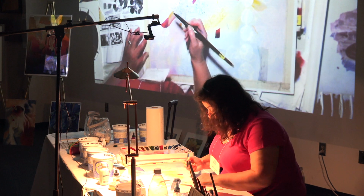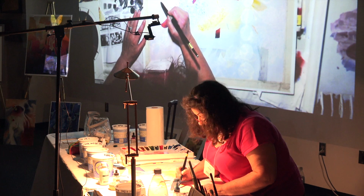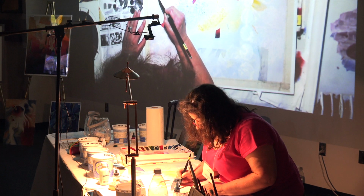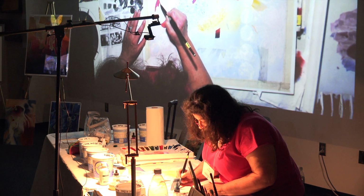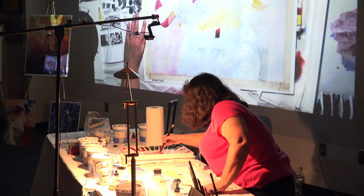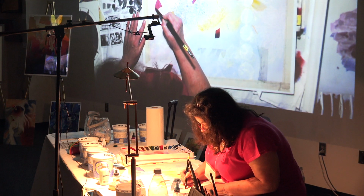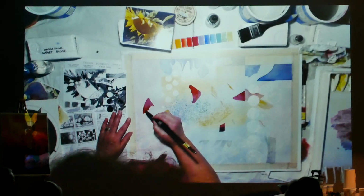There's a circle in here, so I'm looking to see where the edge of that is. I want that one light, so I'm going to do this part here dark. So I'm trying to stay inside my lines. And this is where time just disappears. You're busy doing your thing, and the world is going by.